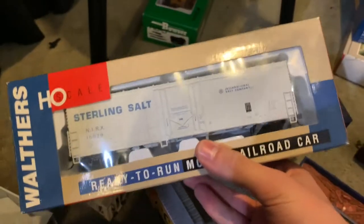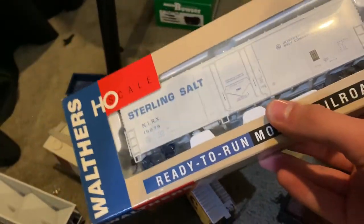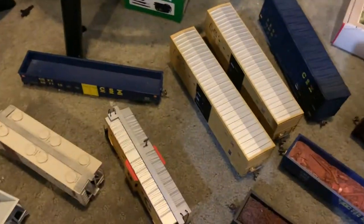I think this might be new as well. It's a Sterling Salt boxcar. Never heard of this before, never seen it. Just thought it was kind of cool and it was pretty cheap.